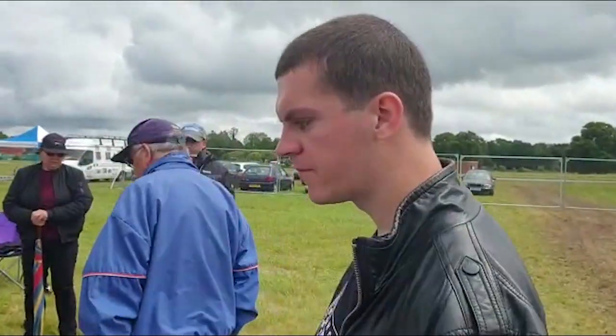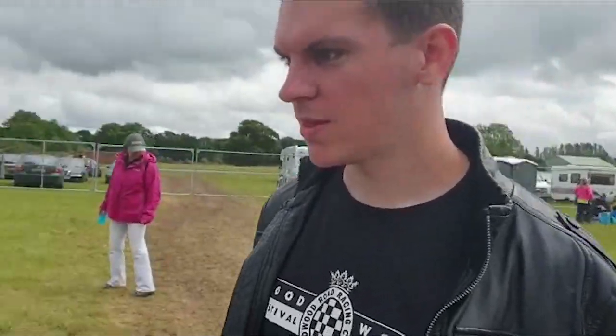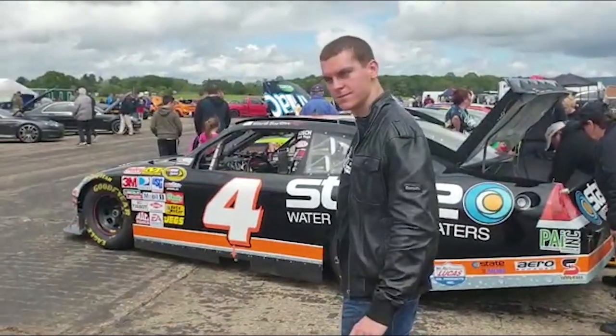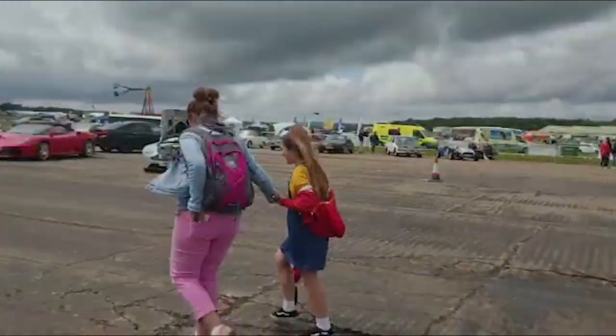Ash, thoughts? I mean, they're bigger than I thought they would be. They are quite long, aren't they? They're very long. Just got you in the picture here with a Mustang. Would you like to take one home? I'd like to take a lot of cars home. And with the ones over here, which is where we're going next.